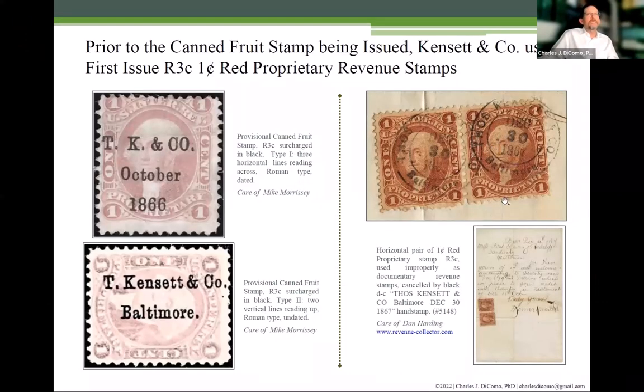Well, sure. This particular letter, I'm going to pull it back up, is dated December of 1864. Bob, I'm not sure at that time. And there it is, this document. It's interesting because it's dated December of 1867. And they use this horizontal pair of 1 cent proprietary RC3s. It should not have, from talking with Dan, been used this way on this particular document during this time.